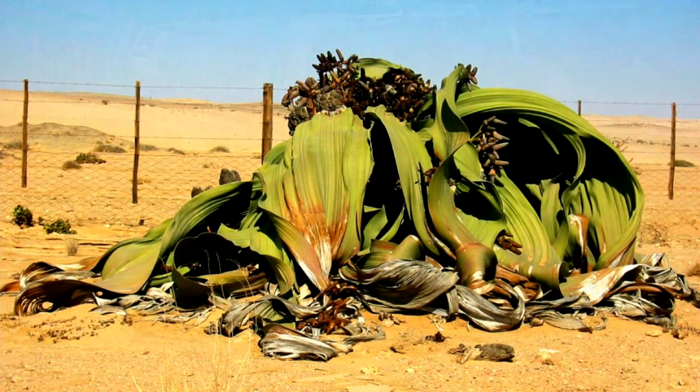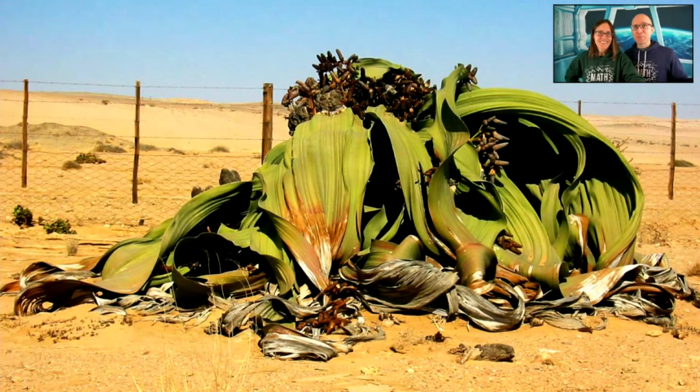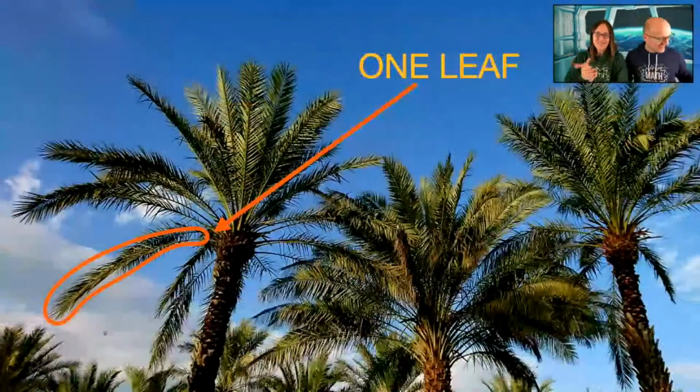Yeah. Okay, and then one thing I've got to say before we move on here, we've got to pause and just say, Welwitschia is an awesome name for a plant. It's named after the scientist who discovered it, who I believe was Dutch, and his last name was Welwitsch. Well, it's like the perfect name for a mad scientist. Dr. Welwitsch. All right, next plant.